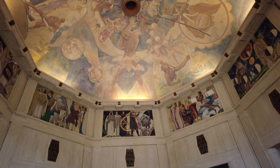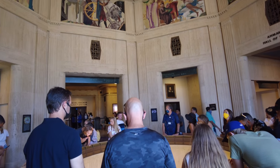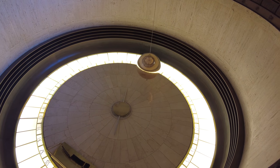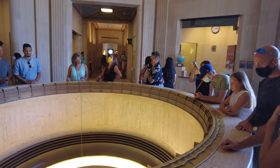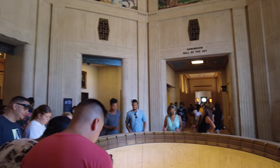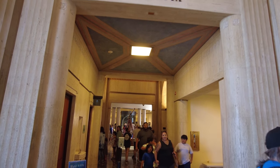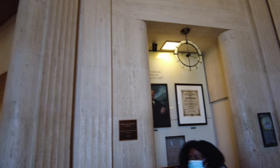Here it is, the entranceway to the Griffith Observatory. There's a pendulum over here. Really interesting. And various halls here. This one's the Hall of the Sky. Here we have space exhibits and the planetarium. And over here is Hall of the Eye, where you can actually view through the telescope on most nights, starting from, I think, 7 o'clock p.m.